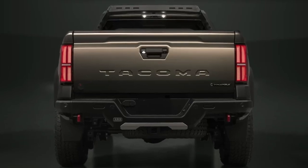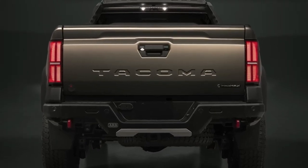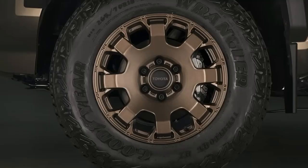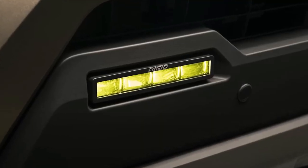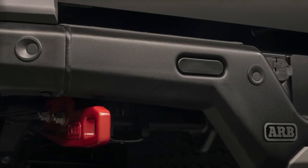When it comes to accessories, Tacoma's customizable nature is further bolstered by the newly announced Associated Accessory Products program, which includes partners like ARB, whose products already come standard on Tacoma Trailhunter. The Associated Accessory Products ecosystem will continue to evolve with offerings like roof racks, lighting, and more. Through this program, owners can equip their trucks exactly the way they want them, straight from their local Toyota dealer.